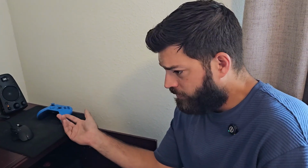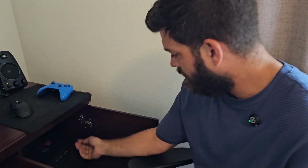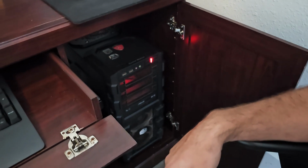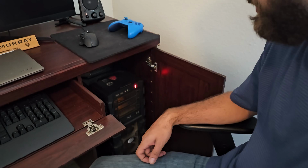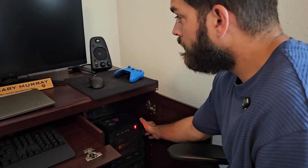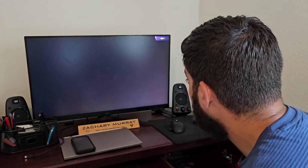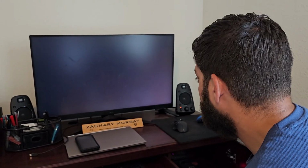All right, I've got all of my peripherals and antennas and everything all plugged in. So we'll hit the power button and see what happens. All right, fans sound okay. Let's see if we get to a boot screen. I guess it'd help if my monitor was on. Let's see what happens.